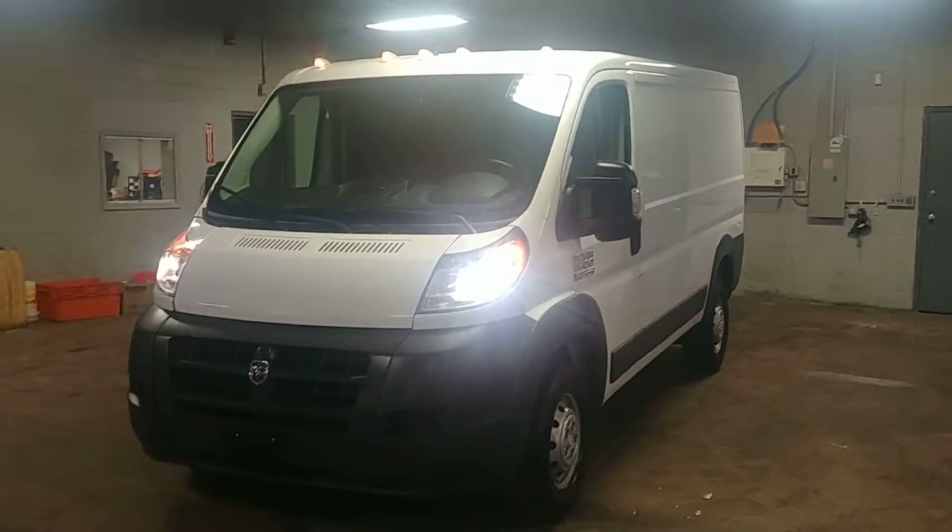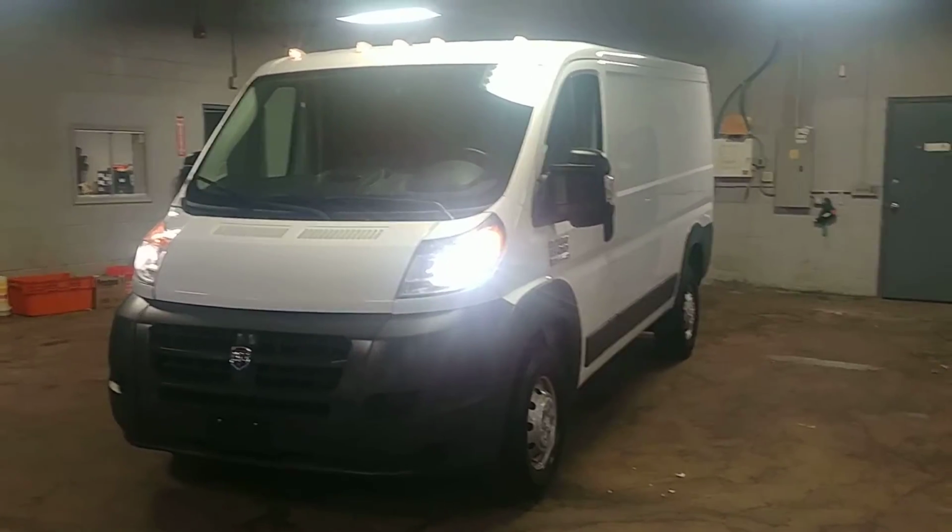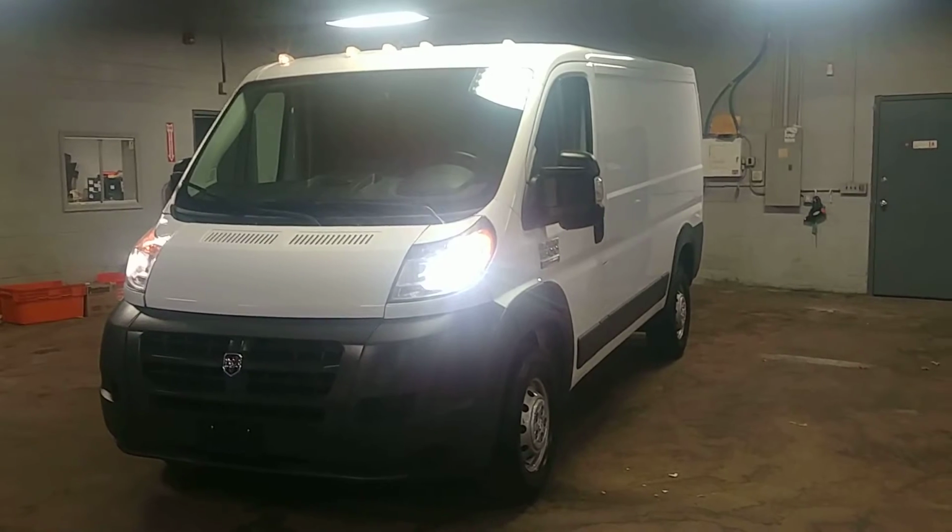Car is running. Folks, once again, a 2017 Ram ProMaster 1500 with only 28,000 miles. Questions, concerns, don't hesitate to ask. Thank you and happy bidding.